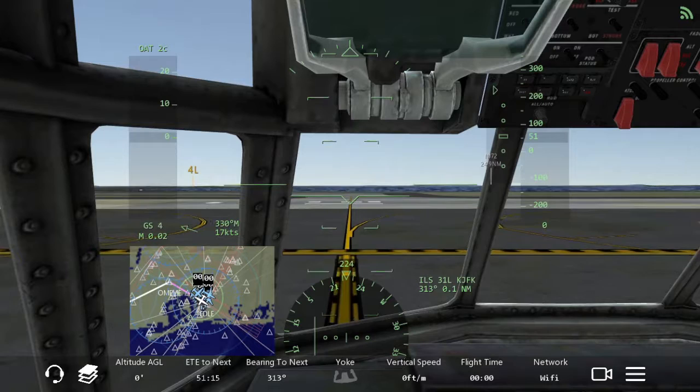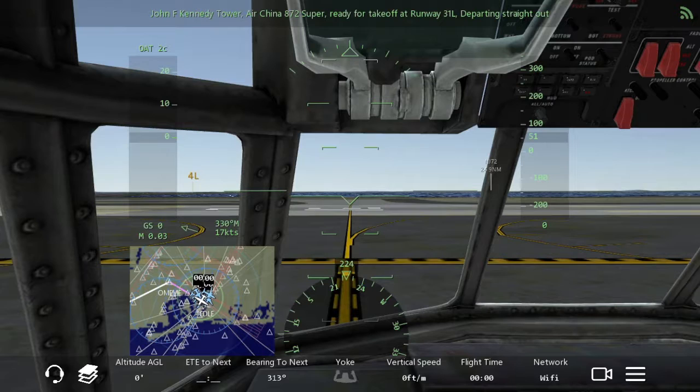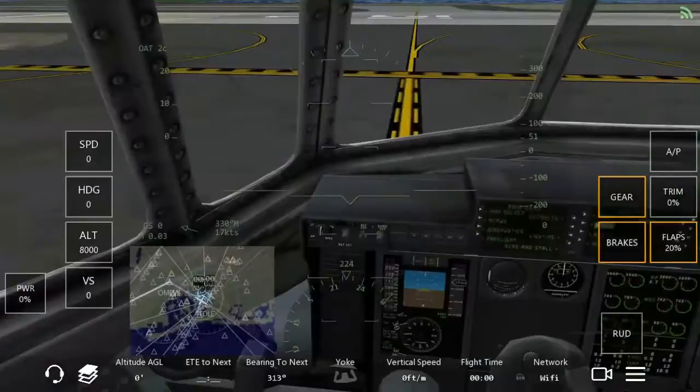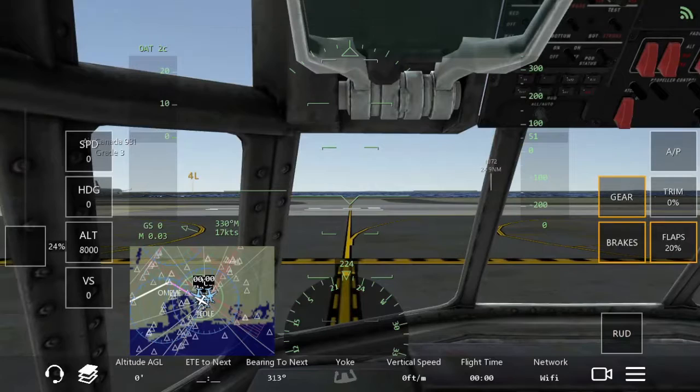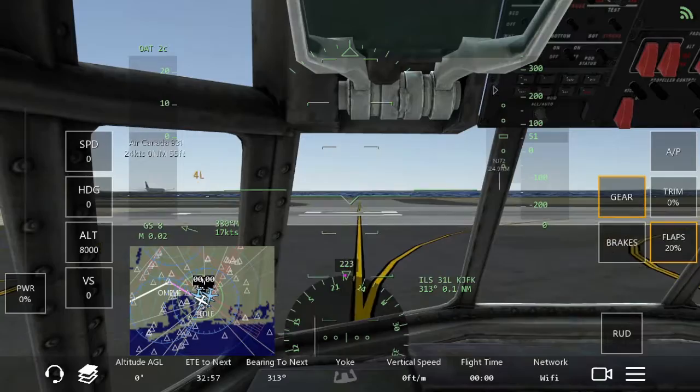And now we're at the end of the runway, and we're going to be contacting tower for takeoff at 31 left, departing straight out. John F. Kennedy Tower, Air China 872 Super, ready for takeoff at runway 31 left, departing straight out. Waiting for the response. Air China 872 Super, runway 31 left, cleared for takeoff. Cleared for takeoff, runway 31 left, Air China 872 Super. Our strobe lights on and landing lights on since we have our clearance. So we're going to do a normal performance takeoff.